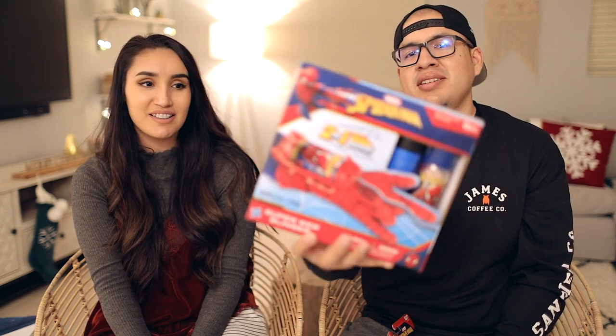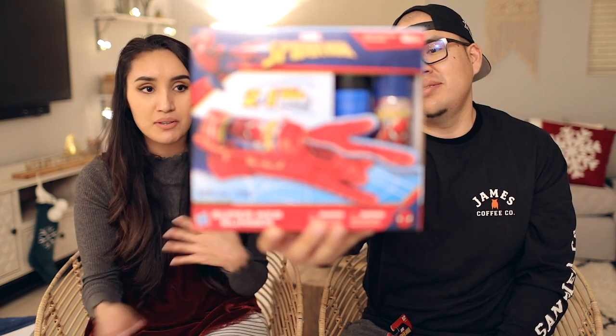Oh, also, we have some more stuff coming in the mail for Ethan, too. And then Spider-Man here. Oh, yeah, super cool. It's like a web sling. He really, really wanted this, so we went ahead and got that. So these were more specific things that he wanted, and I really wanted to get him what he asked for. His little Santa Claus wish list.